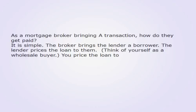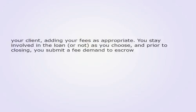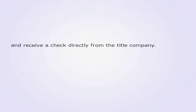As a mortgage broker bringing a transaction, how do they get paid? It is simple. The broker brings the lender a borrower. The lender prices the loan to them. Think of yourself as a wholesale buyer. You price the loan to your client, adding your fees as appropriate. You stay involved in the loan, or not, as you choose, and prior to closing, you submit a fee demand to escrow and receive a check directly from the title company.